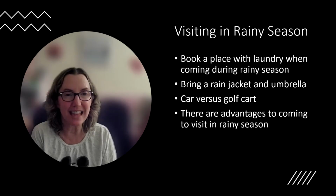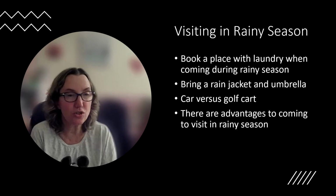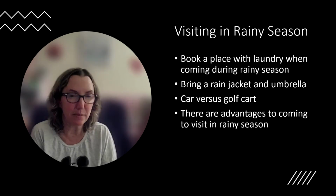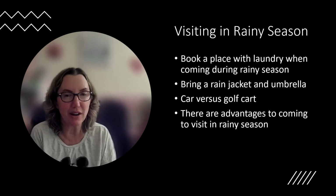In addition to that, if you're on the back of a golf cart like people were on our trip in San Pedro, you will get very muddy. So laundry is very important. Bringing a rain jacket and an umbrella is also a great idea. Now, if you have a choice during rainy season of getting a car, like in Placencia where you could have either a car or a golf cart, a car might be a better option.